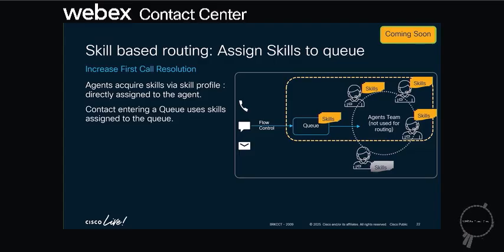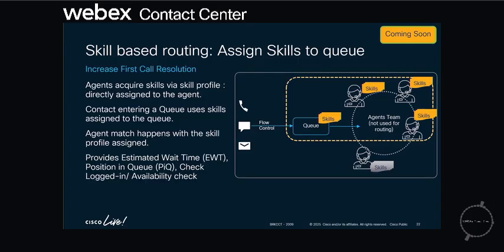And for contacts entering a queue, skills are assigned to the queue. Agent match happens based on the skill profiles that are assigned to the agent. And again, it provides estimated wait time and position in queue. You can also do programmability, like checking logged-in agents, availability checks, and so on. So all of this is built. It is pretty much coming in less than a month. So stay tuned. You can look at our announcement on the Webex Contact Center coming soon page on this, and then we'll move it over to general availability as well in a month.